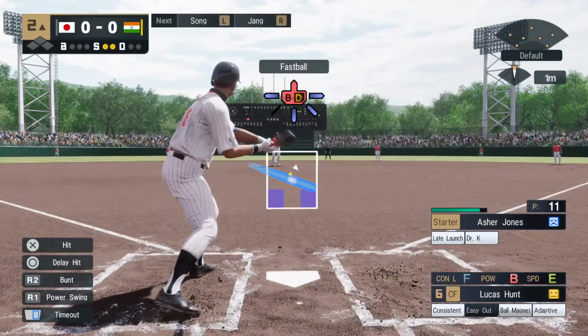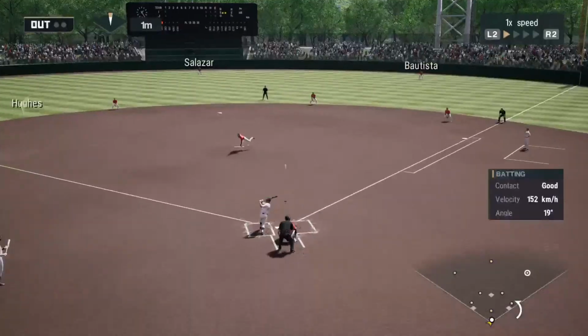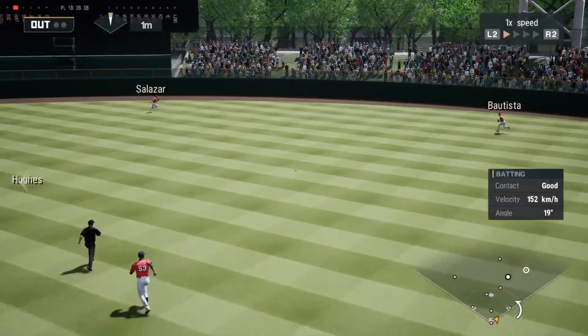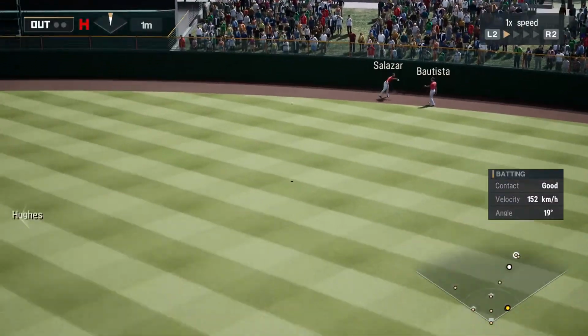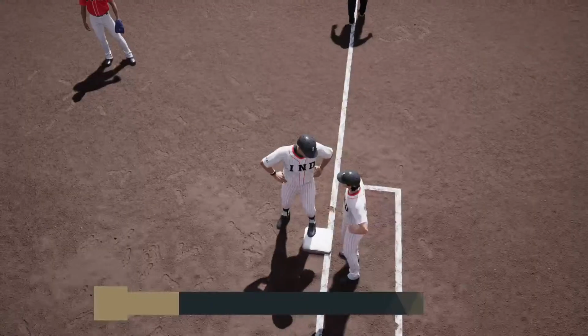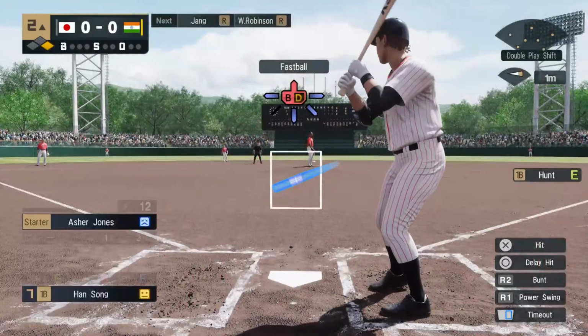That's a foul ball. Gets his bat on it. Takes a bounce for a base hit. The leadoff batter is allowed to reach base, so a runner on first with nobody out. It's the seventh hitter now, Han Song.